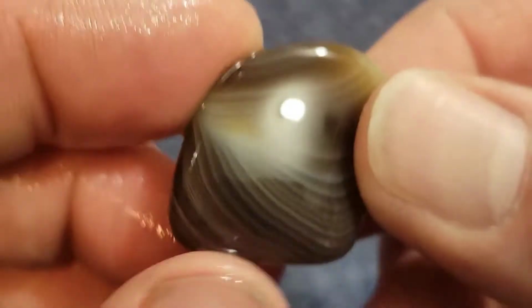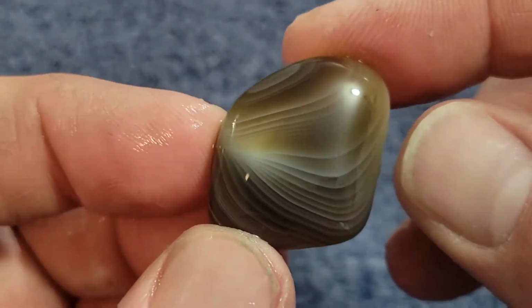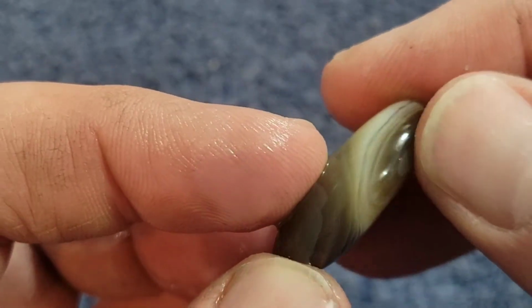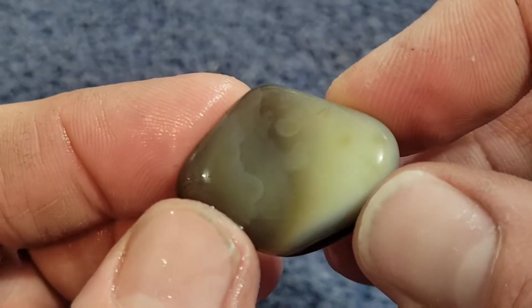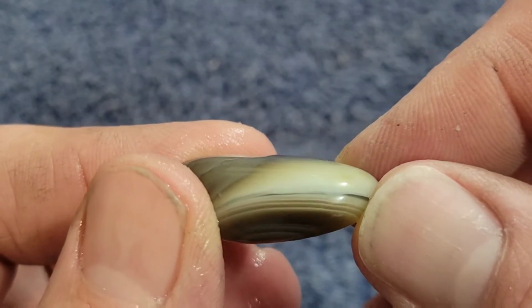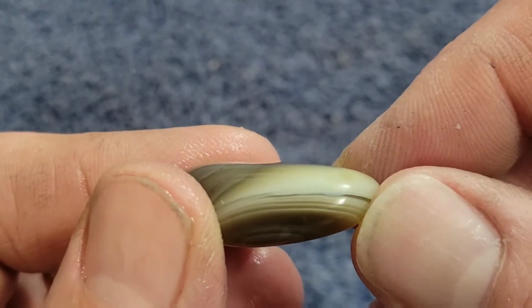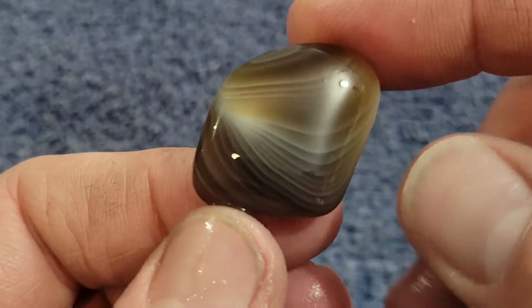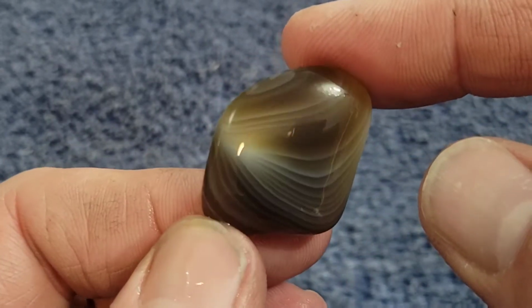And a couple more, at least one more. This one's got some pretty neat bands on it. I like that a lot. Kind of has some eyes on the backside. You can see all the layers there. But yeah, that's a really nice one.